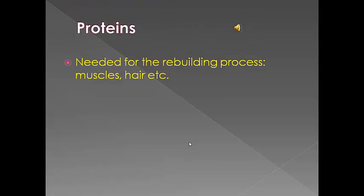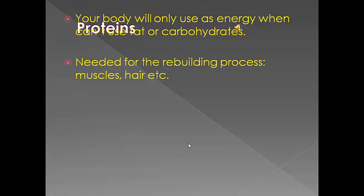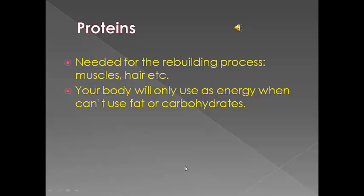Proteins. We need proteins in our diet. Proteins make up so many parts of your body, your hair, your muscles, the enzymes of your digestive system. All these things come from proteins, so we need them for building blocks. Now, your body will only use proteins when it is desperate for energy, if it can't use fat or carbohydrates.